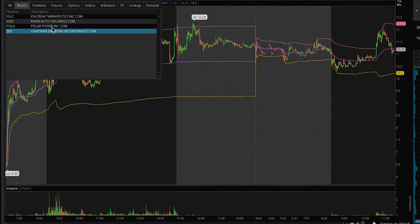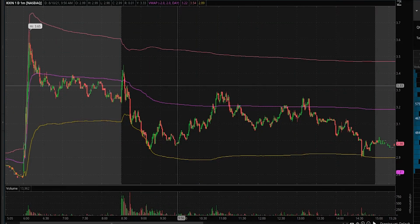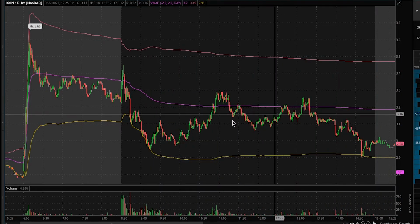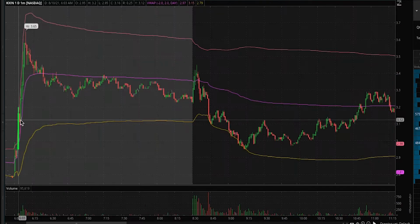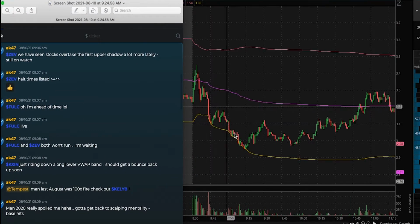And now let's get into my first trade first, though. I want to talk about my first alert from yesterday, KXIN. Now, KXIN, you're like, well, what happened here? It's not really much of a move. And what I want to alert, though, are two different things. First off, my quick little alert from chat, seeing this kind of fall down on what?